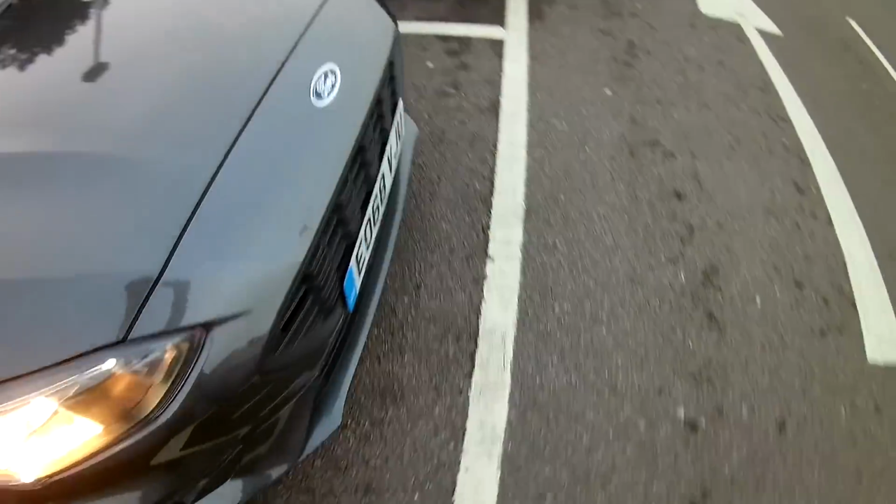Stop, then reverse. It normally does it first time. Okay, and I got the finished flag. I can now do my weekly shop. Well within the white lines.